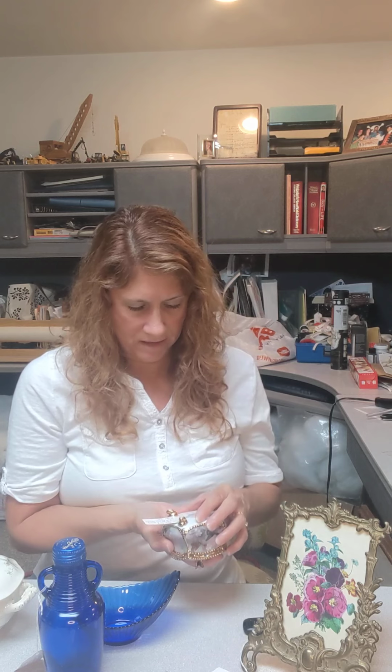And then I found this lovely music box. I don't have my glasses on, but it's Ardele Elliott. It's called Flights of Fancy. It has butterflies on it. I think these are very collectible. The estate sale I found this at, the people had collected all kinds of things.